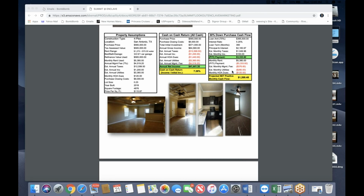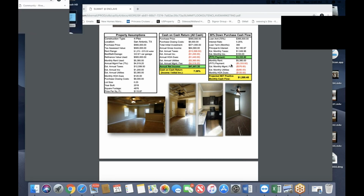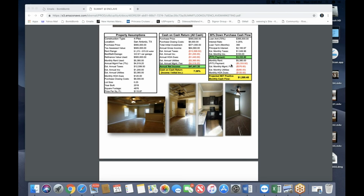$280 per month. There's an HOA fee, modest, monthly of around $120, I believe, but it covers some good amenities, and you can address that in more detail upon further consultation. So anyway, the monthly net cash flow is approximately $1,269.48. So again, the numbers really work well.